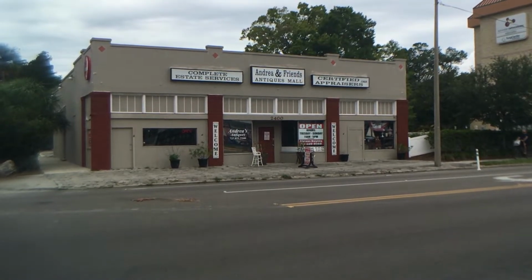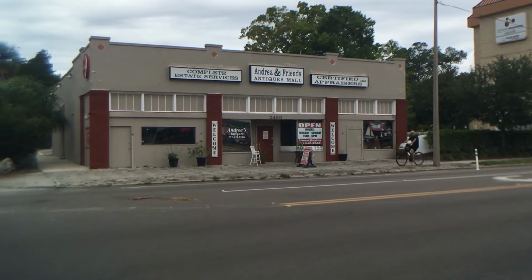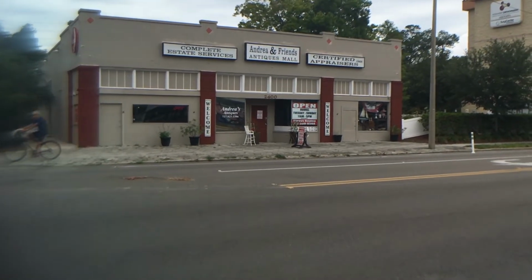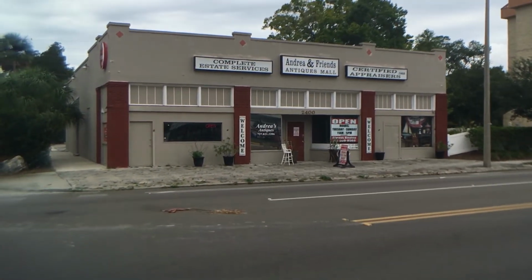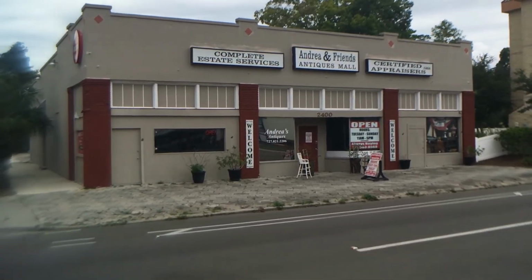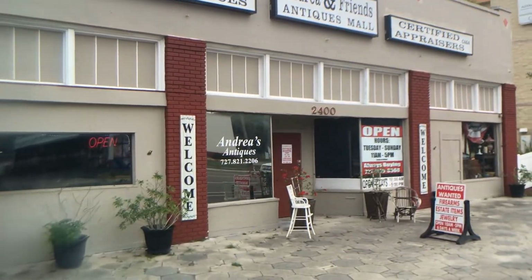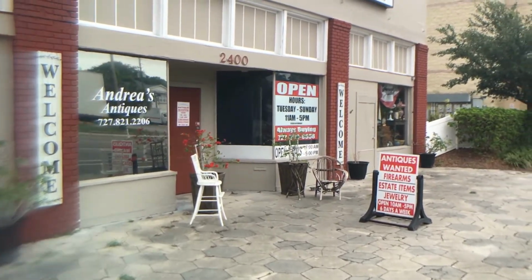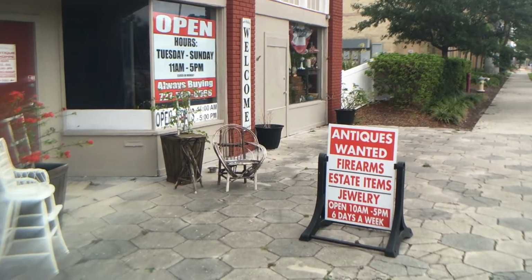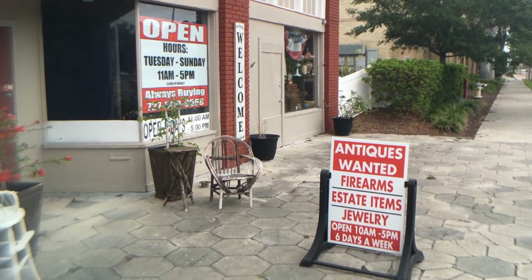I met Andrea early on in my days in St. Pete because she conducts estate sales and she's also a certified appraiser, as am I. So we had that in common. She invited me to shop at some of her estate sales and then mentioned that she had this great store. I moved in as a dealer and have been here for a number of years. And as you can see, they have various specialties that make them a little different than some of the other stores in town.